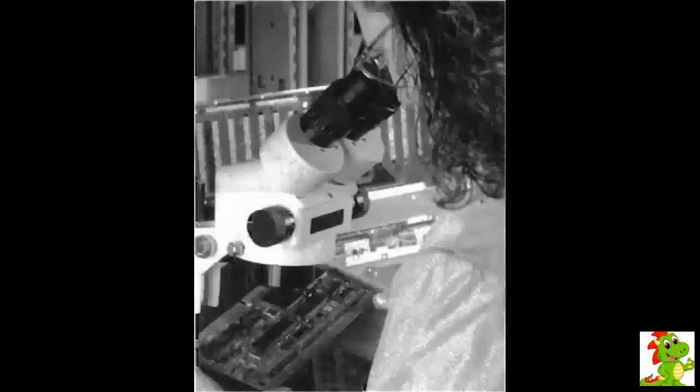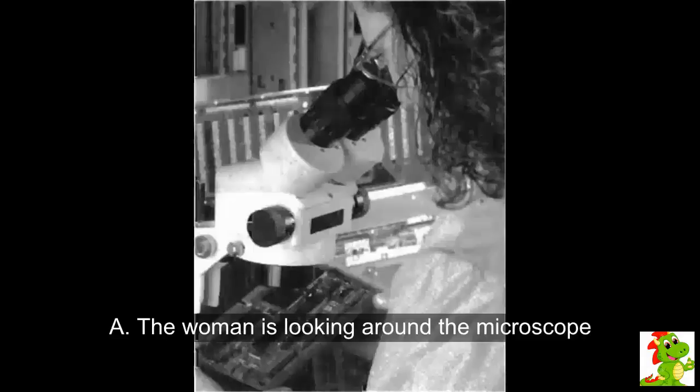Number 5. A. The woman is looking around the microscope. B. She is looking for the microscope. C. She is looking through the microscope. D. The woman is looking at the microscope.